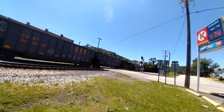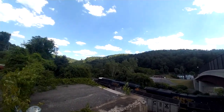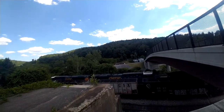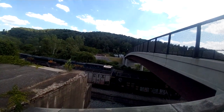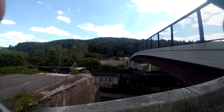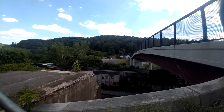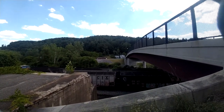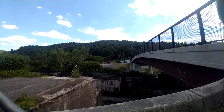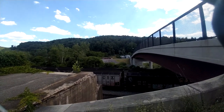Screeching around the turn. A train heading up the mountain sub towards Cumberland. They stacked that coal mean and high in that thing.